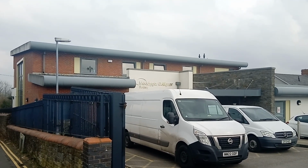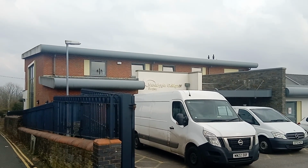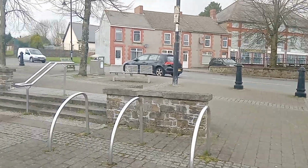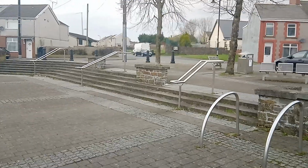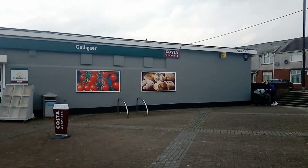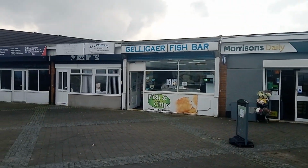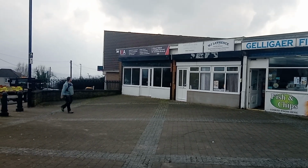That there is Gelligaer Surgery. It used to be a school, but I can't remember what the name of the school was. So from the surgery, you've got Gelligaer Square. You've got Costcutter Express, Gelligaer, Morrison's Daily, Gelligaer Fish Bar, and the undertaker's there.